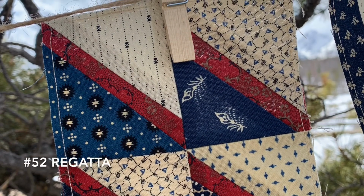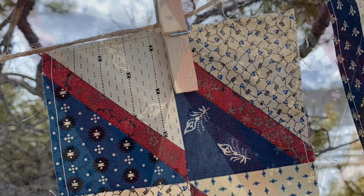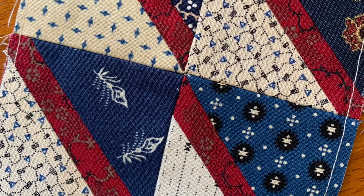52 is Regatta, and this is actually hanging upside down. But when you turn it around, that blue triangle should be in the upper left-hand corner, not the upper right. So watch that as you're putting this block together this week. I made a mistake there, but oh well.